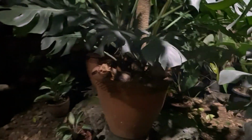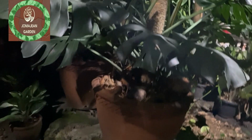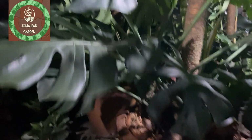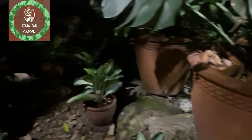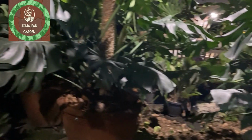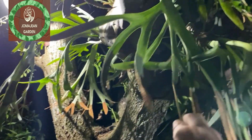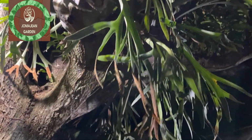When your plants grow as big as this, you really need bigger pots. Look at the size of this plant. It's only 1 year old, yet it has grown so big. Staghorn here, high above the tree, and they are watching other plants.